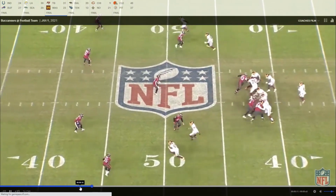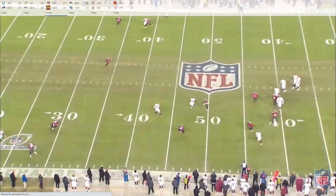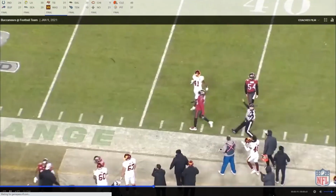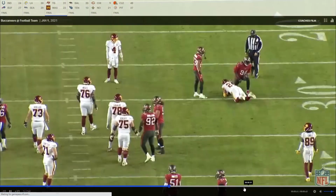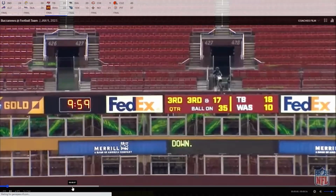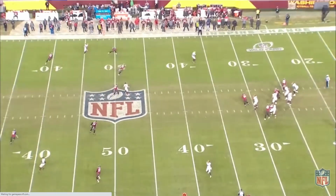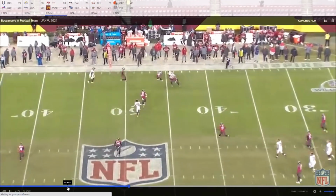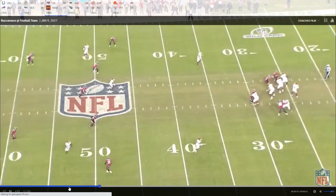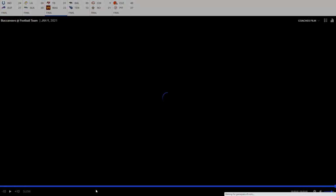Yeah, definitely some of the mental processing. He is leaving something to be desired, but he does seem accurate. And the decision-making is there sometimes. He does seem to have a good idea of when to use his legs. There you go. Find your tight end. I don't hate that. Yeah, that's the best decision you could have made.